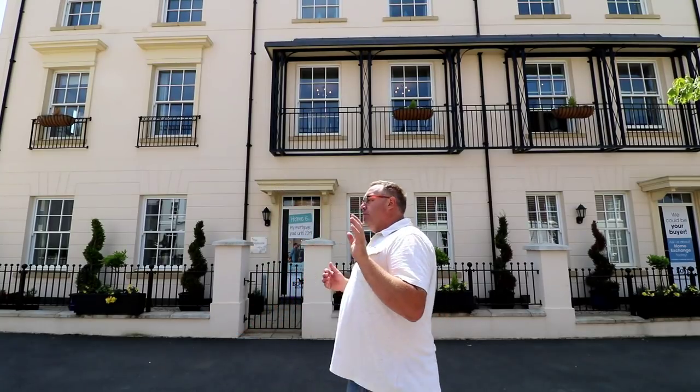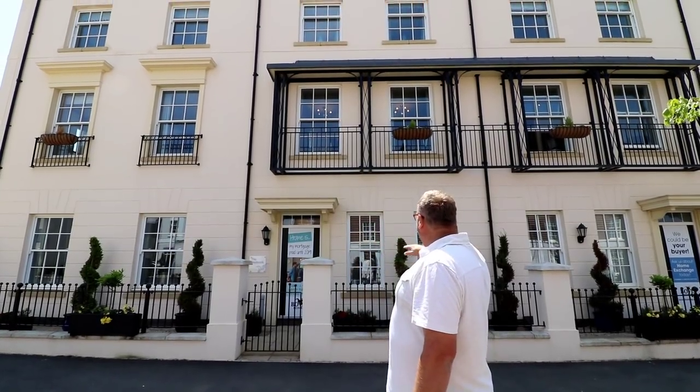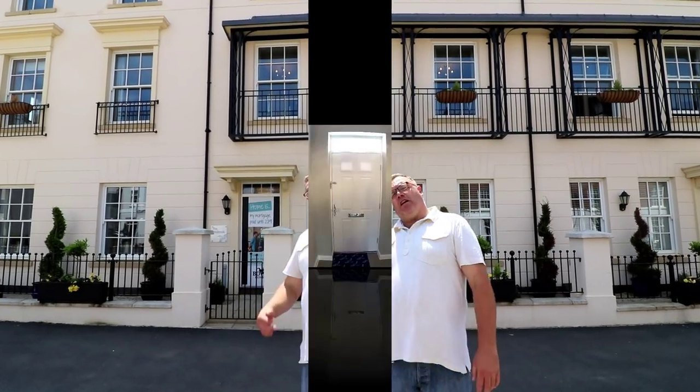Now this house type behind me is the Heybrook, four bedroom, three storey. You can see how beautiful the architecture is. You've got those lovely big pillars, the railings up to it, the sash windows, and that beautiful creamy colour that the renders in. So without further ado, let's go and take a look inside.